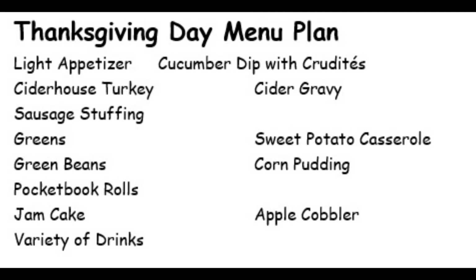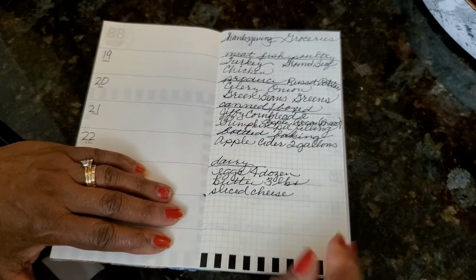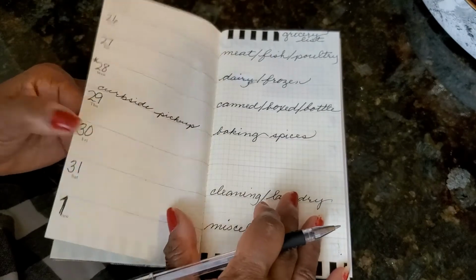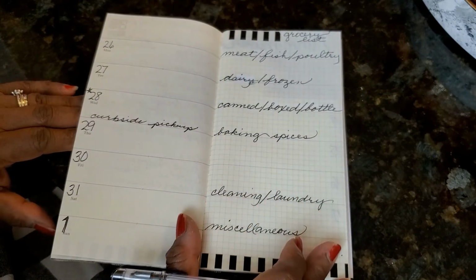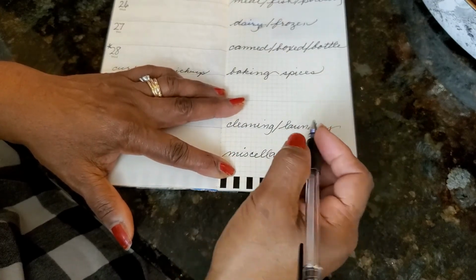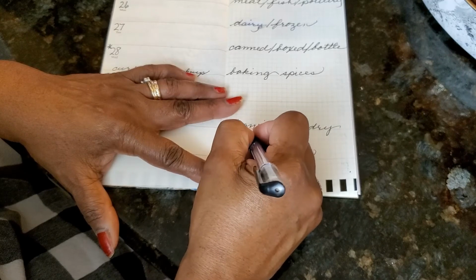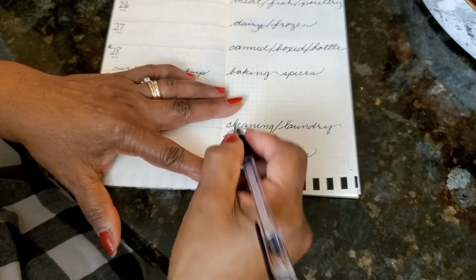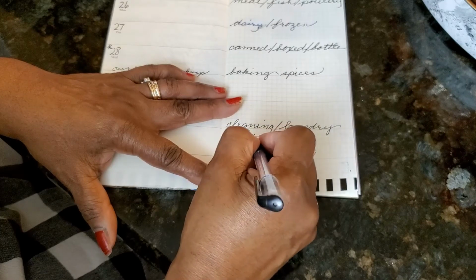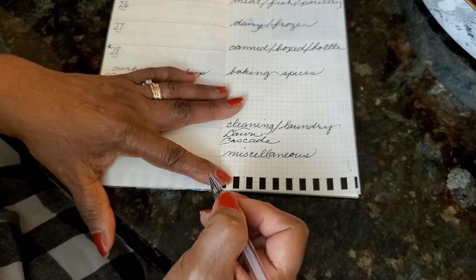We're just looking at Thanksgiving groceries, and look at how that page is filling up already. We haven't even gotten over to our regular groceries. Now, under regular groceries, I know I'm running low on Dawn, and I'm going to be going through a lot of Dawn dishwashing liquid. I'm going to need some Cascade because we're going to be running that dishwasher quite a bit.